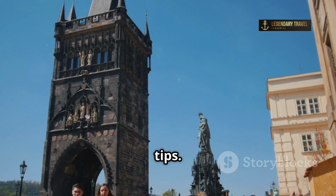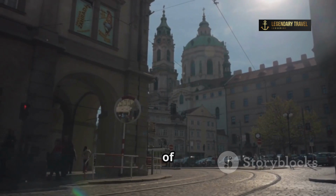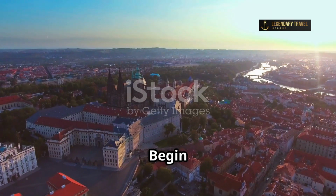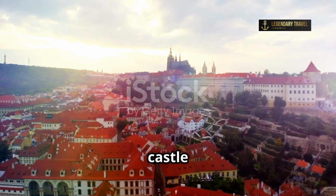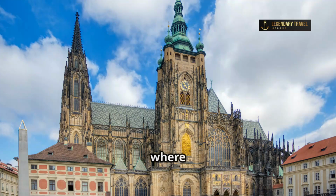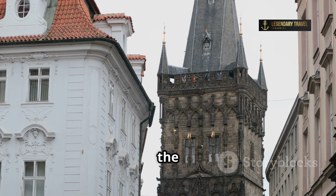From fairytale spires to cozy cafes, Prague blends centuries of history with vibrant modern energy. Let's get started. Begin at Prague Castle, the world's largest castle complex overlooking the city. Inside, marvel at St. Vitus Cathedral, where kings were crowned and buried. Arrive early for panoramic city views from the South Tower.